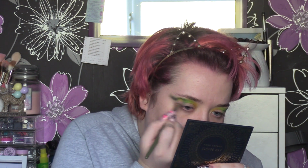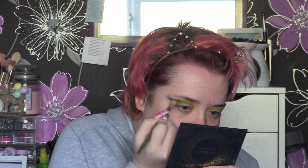Right, back in with that dark shade. Just going to start to work it into the green. I'm blending it in slowly, making sure it's still nice and defined on the outside. And then back in with the green where we've mixed the two. I'm going over and over it so it looks nice and blended. Doing the same with this eye.